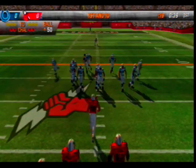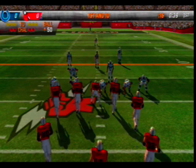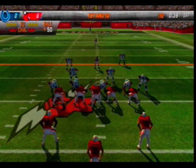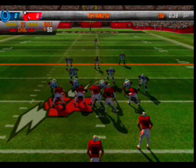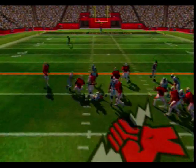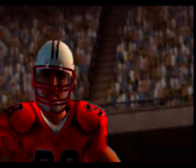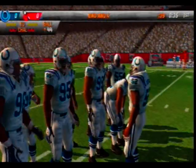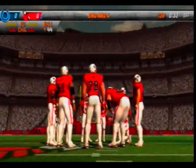Ball on the 50-yard line. At the 50-yard line. First and 10. Indianapolis comes out in a 4-3. On the carry, Lewis comes up to make the play at the 44. This is a spot where you want to show the defense that they have to respect the running game. So that play goes for about 6.